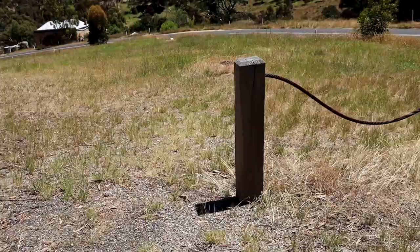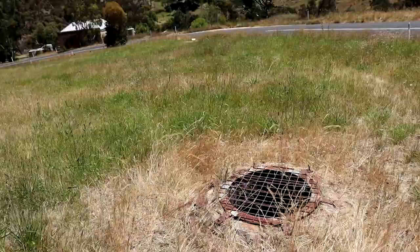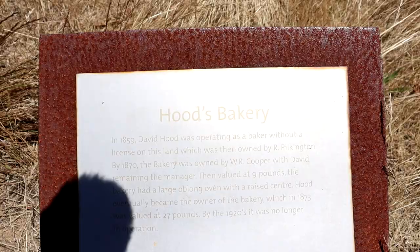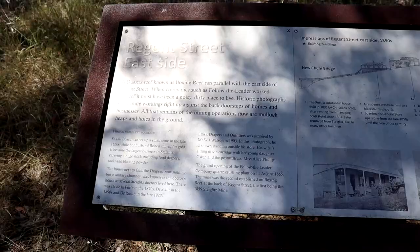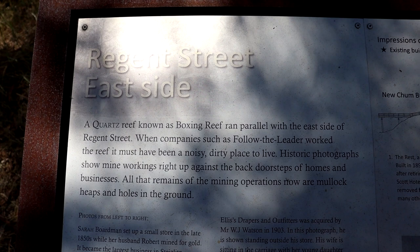So just down here is the site of a bakery. I don't know if this plaque's readable or it's not easy to look at. But pause if you want to read, if you can read it. But yeah, apparently the only thing left of it is this thing, which is actually kind of cool. Old draper and outfitter there. I think you see a post office as well, the thing said. So this is Regent Street, which was basically the main road for the town. Yeah, but now it's just a dirt track.